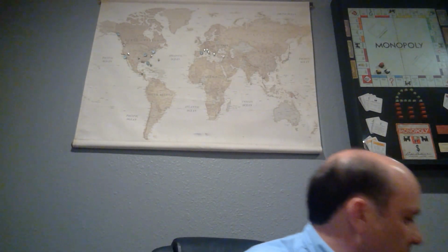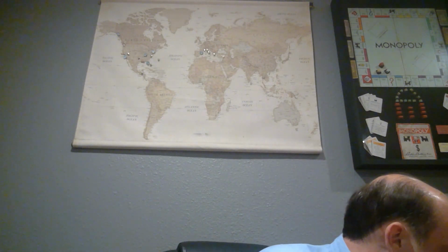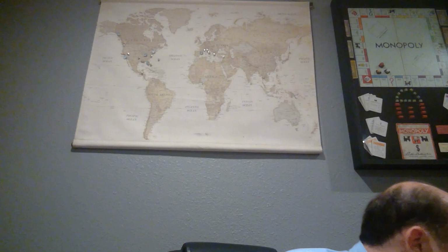Then we got 68, which is a reprint of 15. So the cover is very similar there. Then we got 69. So some of these, they barely change the cover up. And some people, when they're collecting their Uncanny X-Men, they don't go for the reprints, even though I do.